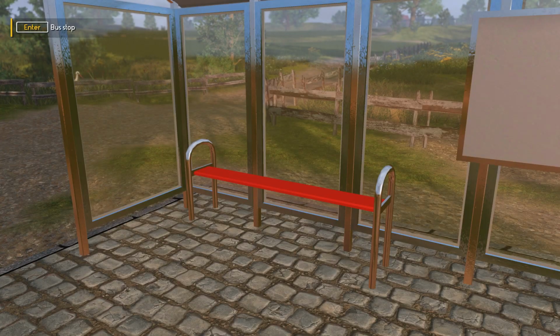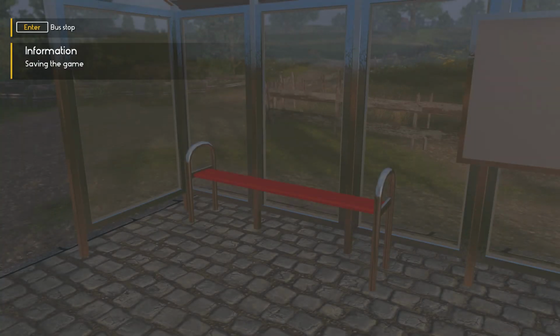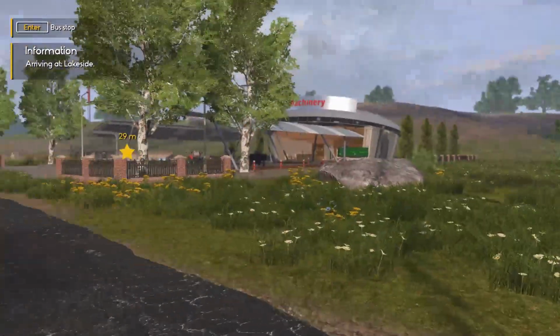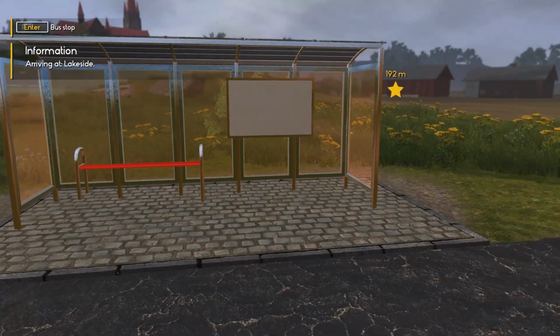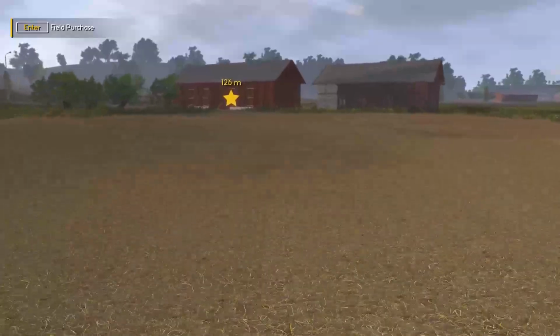Before I do that, I probably should save the game just in case. I haven't saved it since I finished seeding that field. I don't want the game to crash during the bus stop. Which it hasn't, but I knew when the bus stops came out, some people were complaining the game was crashing. But I think they did fix that. But just to be sure, always save your game when you've done a lot of work. Alright, so we need to head down here and do a house inspection. Nope, don't feel like buying this field.